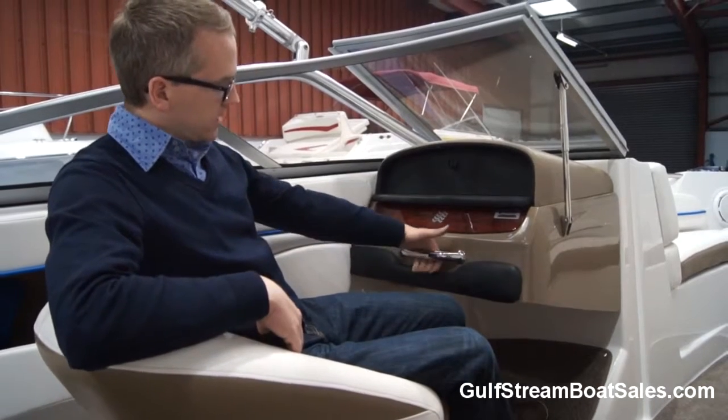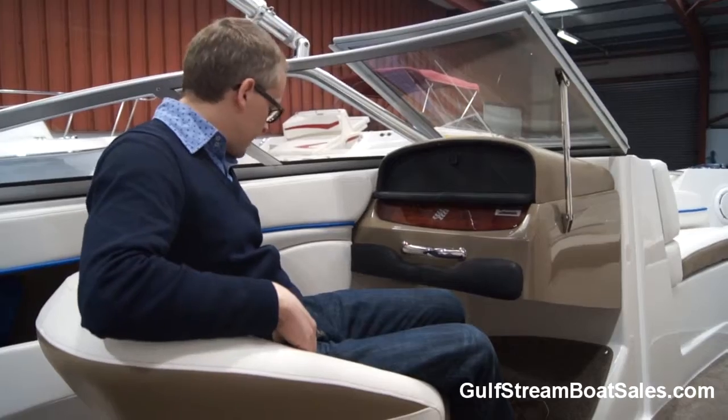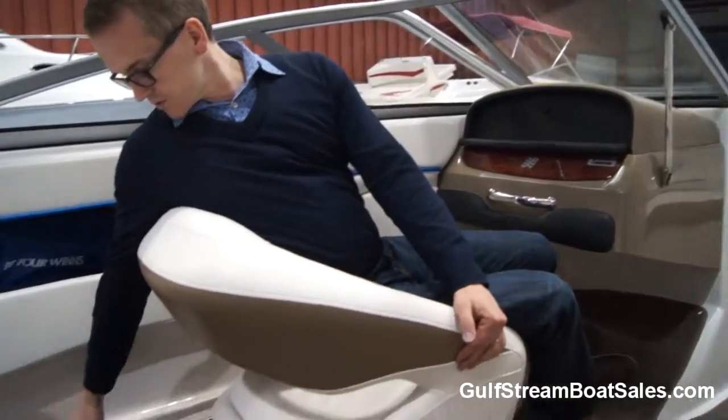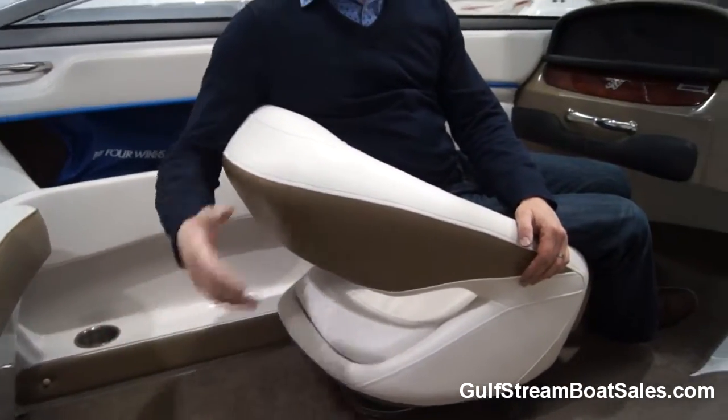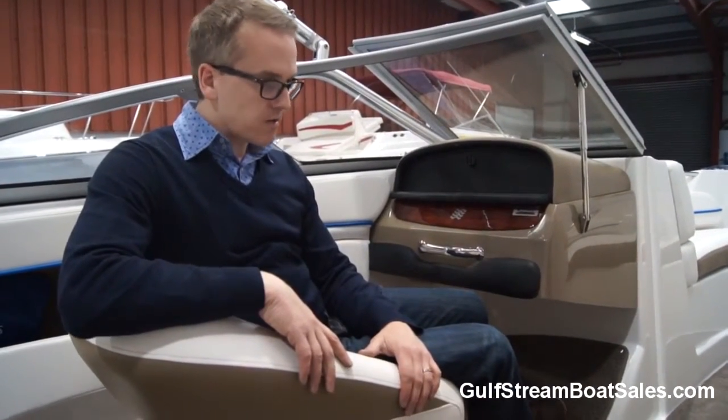This integrated stainless steel handrail here. We've got a cup holder down low at my left hand side here. There's also ones for the backseat passengers as well. So the whole thing's just really, really well set up.